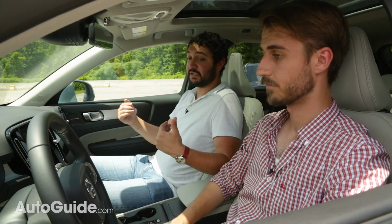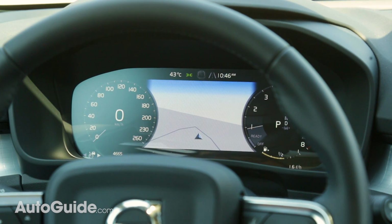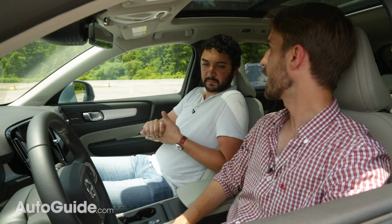But what I really like about the interior of this vehicle is that digital dash. Yeah, it looks really good. It's a little hard to figure out how to get at everything, and there aren't that many options for it. But I think once you get used to it, you'll find your way around it pretty easily. Yeah, and it looks great.